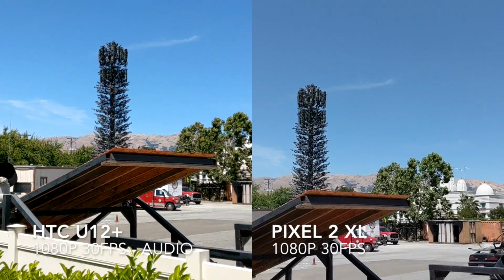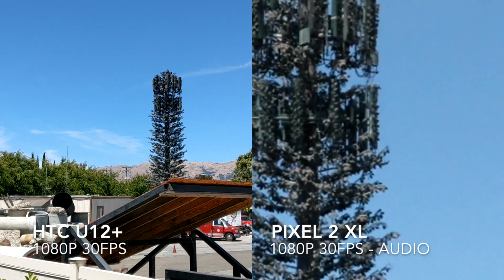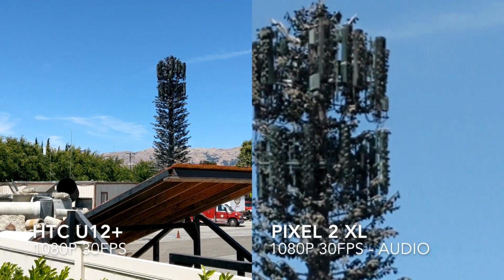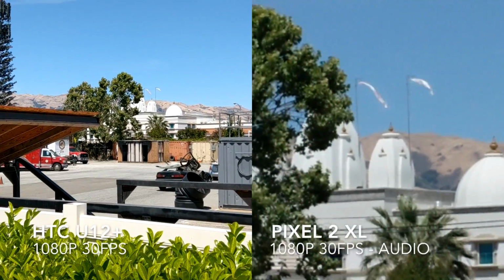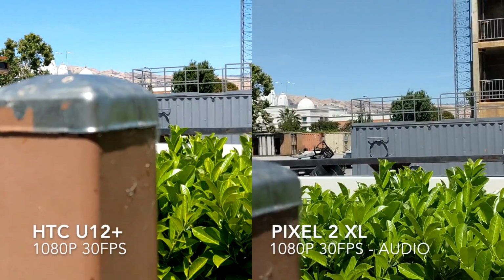And we'll test the zoom on the Pixel 2 XL here. So this only has a 5x, so it's 5x digital. No optical zoom here. And that also is pretty steady and pretty clear. I'll pan over to the right so you can see how steady that is as you pan over at full zoom. And I'll zoom back out.